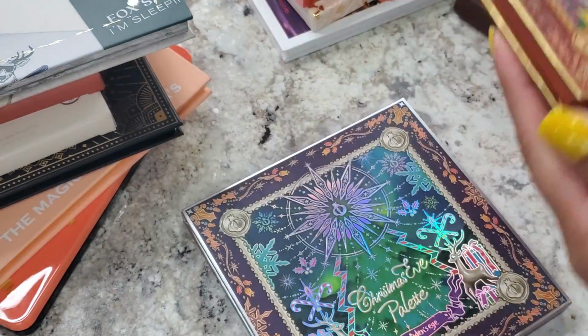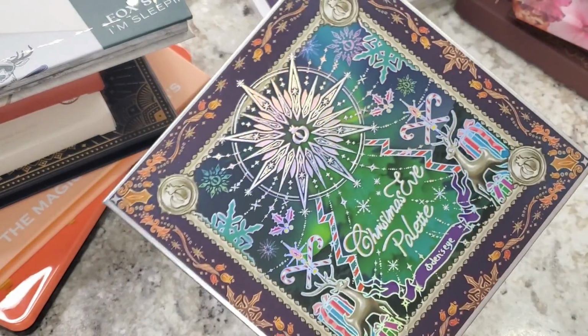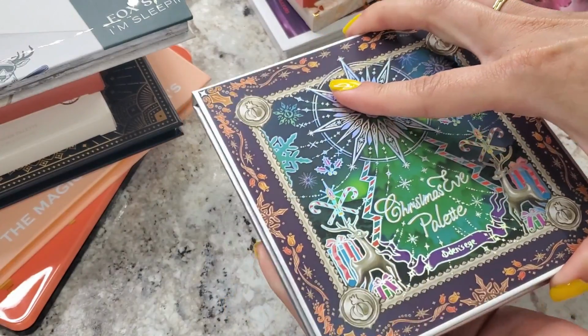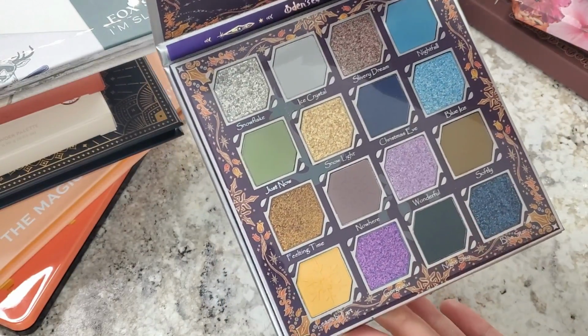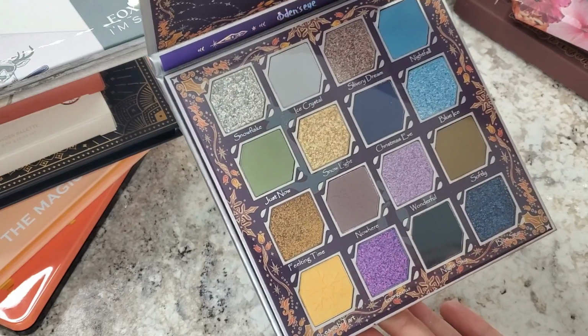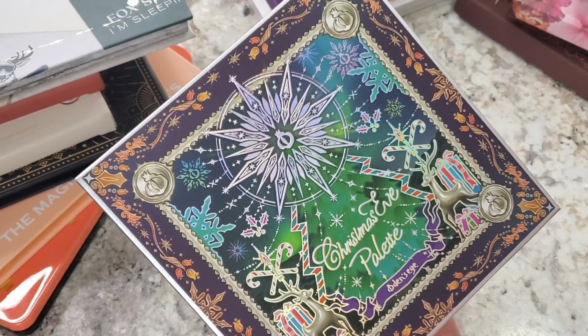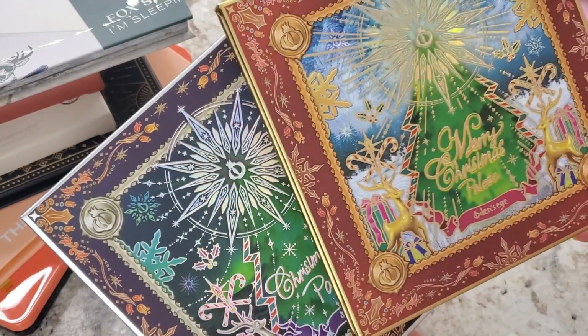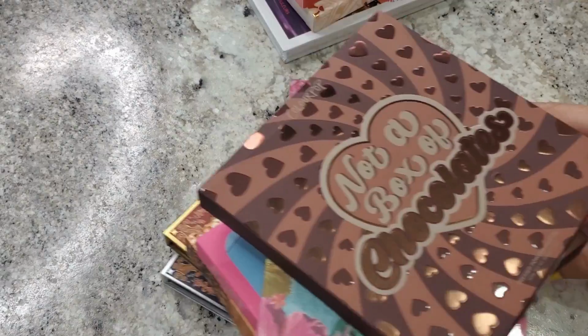I think they're so beautiful, and Odin's Eye is one of, or maybe even my favorite eyeshadow brand. I love their mattes, I love their shimmers, I love that they include different textures in their palettes. I think the artwork that they include on their palettes is absolutely beautiful, and I'm so excited to use these.